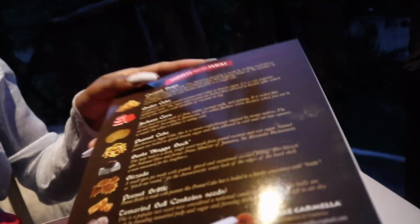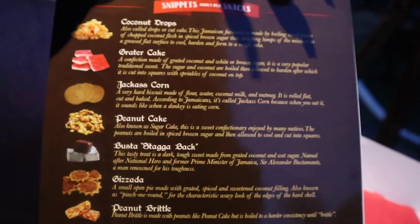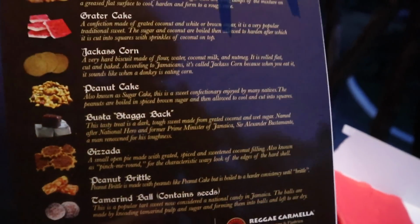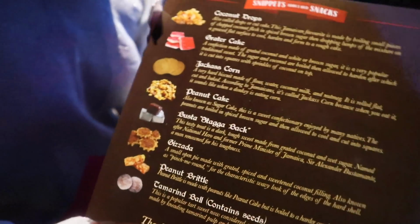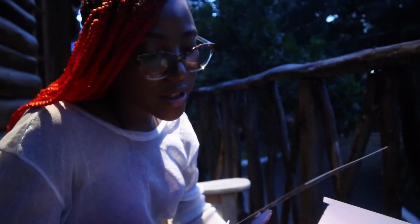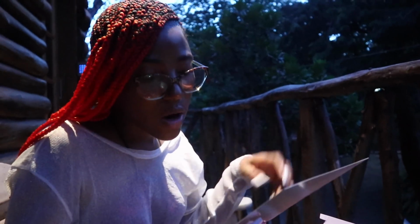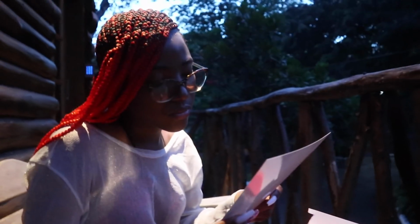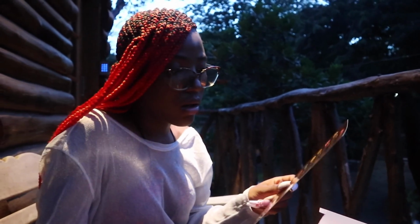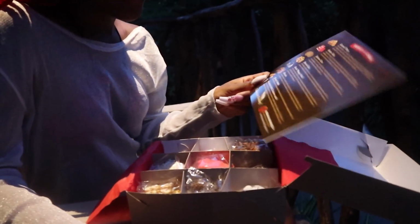Okay, so Judah made a good discovery. She saw this thing here that's like a summary about the sweets. Let's read the gizzada, because that one's a bit different. What did they say on the gizzadas? A small open pie made with grated spices and sweetened coconut filling, also known as pinch me round, for the characteristic wavy look of the edge of the hard shell. Okay, I was looking to see if they spoke about molasses or anything, but no. Okay, no problem.